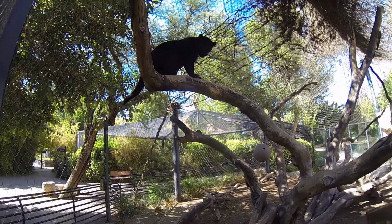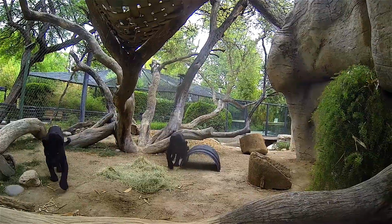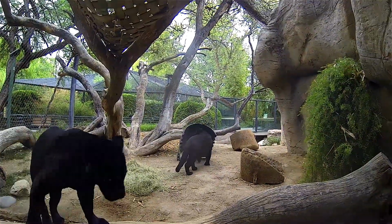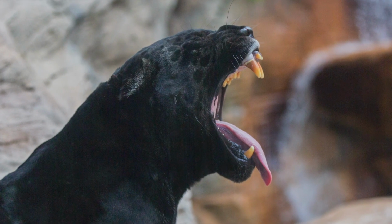At 21 she is probably 10 years past her life expectancy, to give you an idea. So both of them are very elderly, and they've got a lot of chronic diseases, but they've been very comfortable, very happy to play and eat, and their quality of life is excellent right now. So at this point, we feel like it's worth the effort on our part.